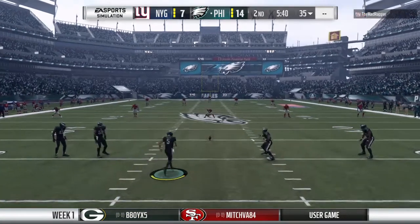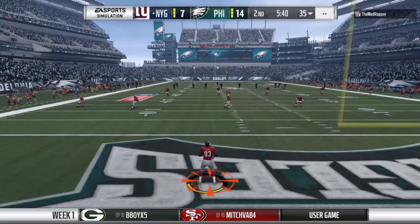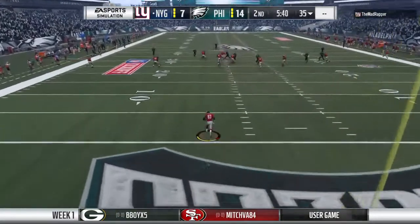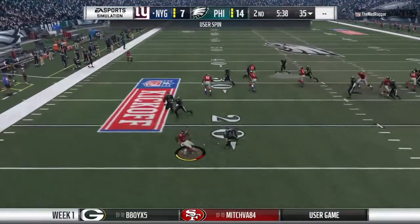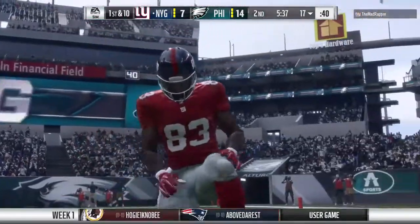So they'll get another shot on offense following that pick-6. And now the kick is away. That's fielded in the end zone. Oh, nice spin. Oh, that brought back bad memories. And now out come the Giants.